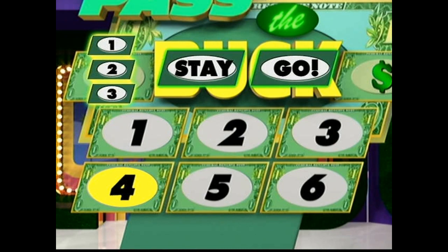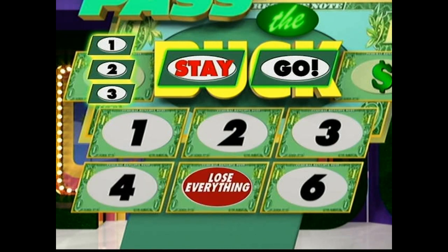Do you want to take it and stop right now, or do you want to risk losing it and go on hoping to win more? Go for it. Okay, what number would you like to remove from the board? 1, 2, 3, 4, 6. 3.